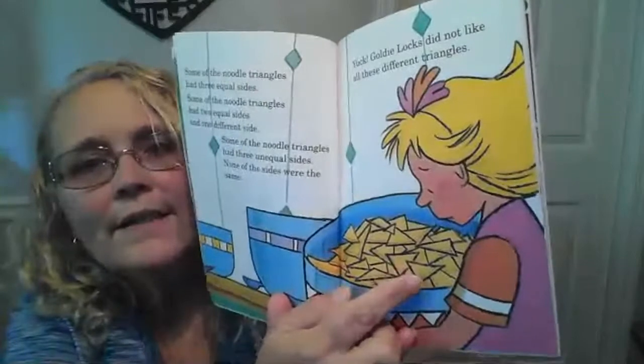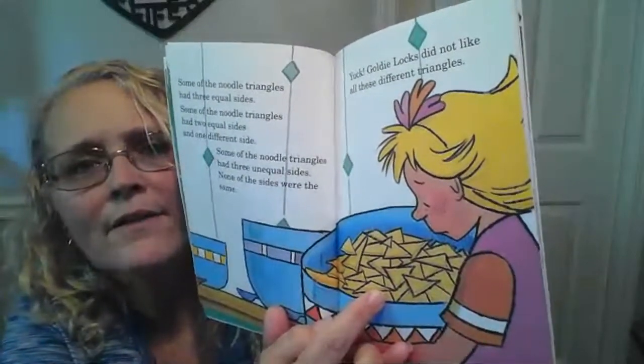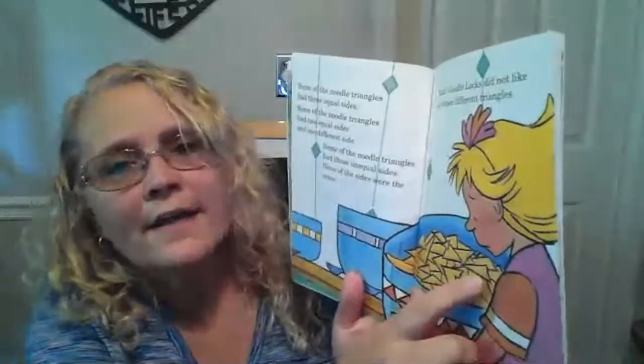Yuck. Goldilocks did not like all these different triangles. And so I can see some that have three of the same sides, two of the same sides that are the same sizes. And then if you look very, very carefully, you might be able to find a triangle that has three different sizes of sides. So triangles have three sides, and there are three different types of triangles. Well, actually, there's four, but that's another story.